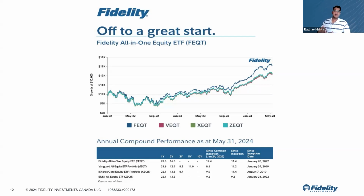So again, we are doing all the heavy lifting for you from a performance standpoint, and we are making sure that your capital grows consistently time after time with the highest possible expected return for the level of risk that you're taking in the market. And again, performance, or the proof is in the pudding.